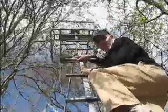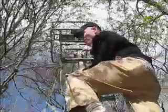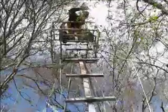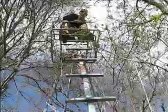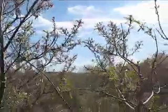Well, it seems pretty safe, so I'm going to give it a try. I've never been up in a deer stand before. Yo, made it! Want to check out the view? All right, you made it. And there's the big view. We're up here pretty high.